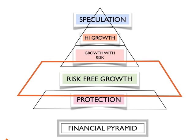But my dear, we can't construct a straight ceiling from the foundation. There has to be something connecting the foundation and the ceiling. Pillars, and the risk-free growth area offers the pillars. We'll be discussing more about this risk-free growth and how much money will be required under it.